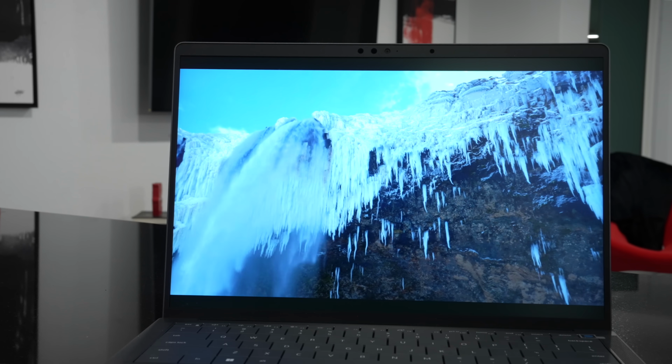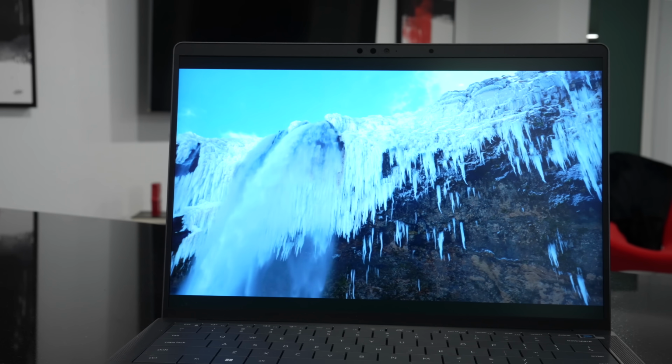Now, as far as the camera here, this is an 8 megapixel camera, HDR plus IR, allows you to log in with face recognition with Windows Hello. Let's give an example of it here, and it is pretty amazing.